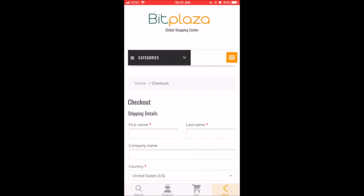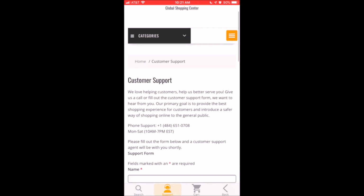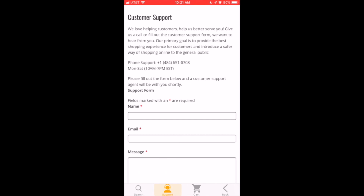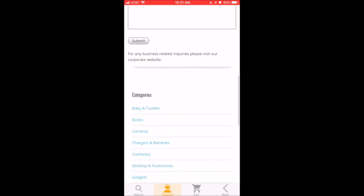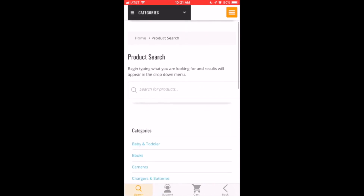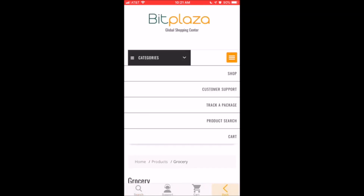So let's see here. Let's go look at our customer support area. They said that we love helping our customers all the time. They're always there to talk to y'all. Y'all can call them. Y'all can fill this out right here and send them a little email and submit it. Perfect. They'll get back to you as soon as they possibly can. And once again, here we got our beautiful product search. So if you're looking for anything specific, you're in a slight rush, you can always just look it up right here. So that is the beautiful Bitplaza app.